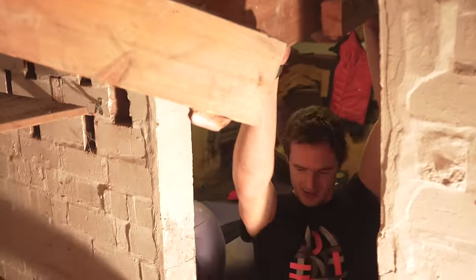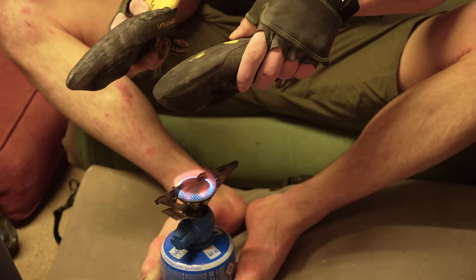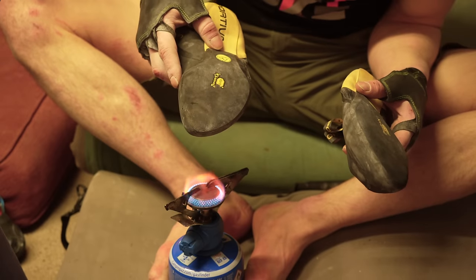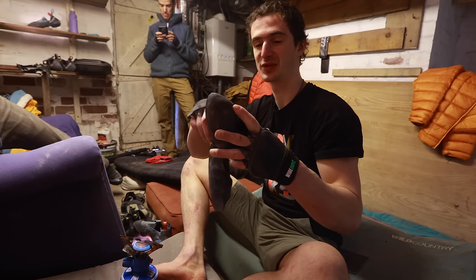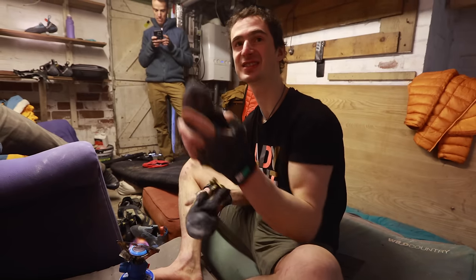Yeah, really good. So, trying to climb this thin crack where putting the feet is so crucial. I feel like these shoes are slightly too small. My toes are too bunched. So I want to heat the shoes up to make them feel bigger, and hopefully it will result in my toes being more straight and this part of the shoe being more narrow, so I can dig deeper with my feet inside the crack.